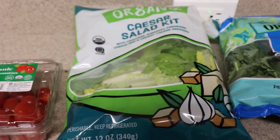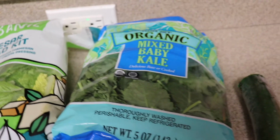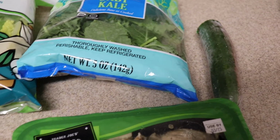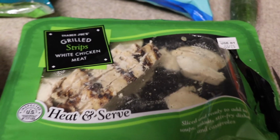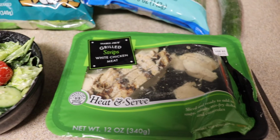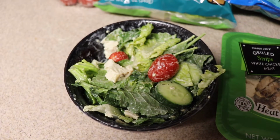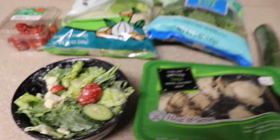All right, now for dinner, we have some grape tomatoes, a salad kit, some baby mixed kale, cucumber. All these ingredients are from Trader Joe's, minus the dressing, I believe. And I got these grilled strips from there. Really good. You just heat them up. You could use them however you want. And mixed it all together with the dressing that I used. You could get it at any grocery store.